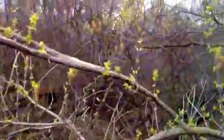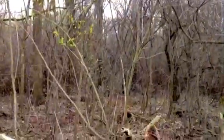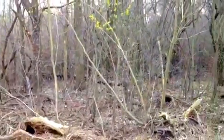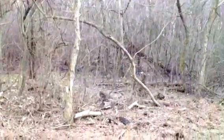But anyway, what I want to highlight here is that I'm standing directly at the edge, and if we simply turn around, there is our buckthorn thicket. And if you walk just a few feet in, you are back in the conditions that we saw earlier.